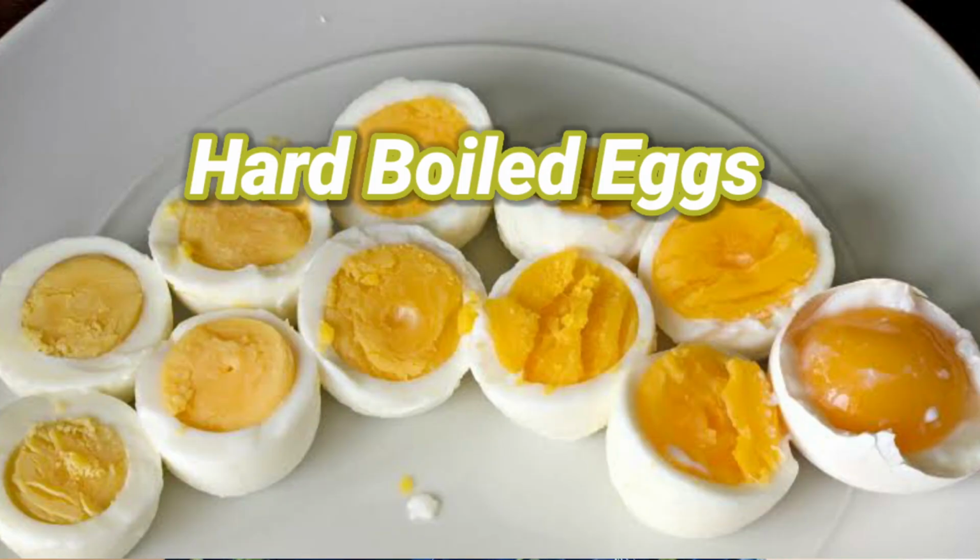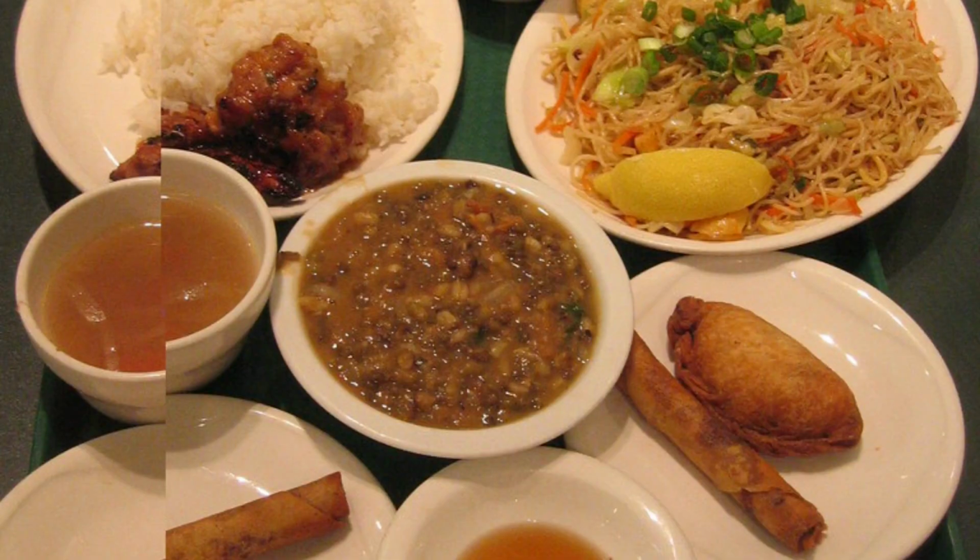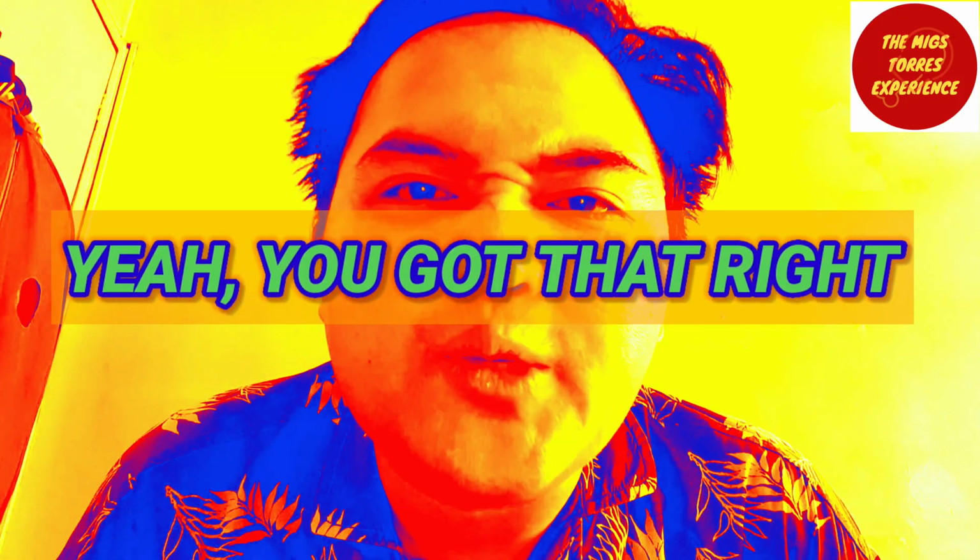Hard-boiled eggs? Same. The humble lumpia. Done fresh or deep fried, nothing complements crispy fried chicken better than lumpia. Come to think about it, everything tastes better when you have lumpia on the table. You know what? We even turned lumpia into a sweet treat. Yeah, you got that right.